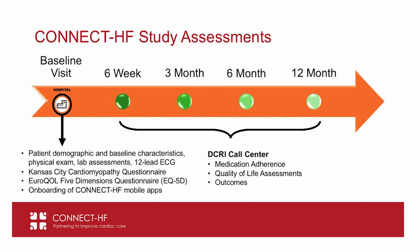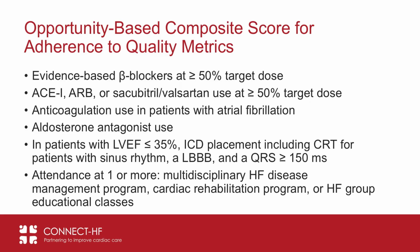I do want to make one comment about the baseline visit. So much of the information we're collecting is part of routine care in terms of the physical exam, laboratory assessments that most patients are going to receive as part of their care in the hospital. One thing we want to emphasize, and I'll touch on this again later, is that they need to have an electrocardiogram, and I'll explain why. So I mentioned before that one of the endpoints of the study is change in a score for adherence to the quality of care for heart failure.